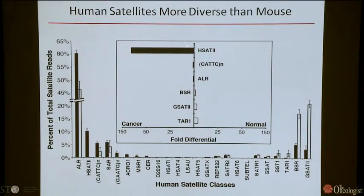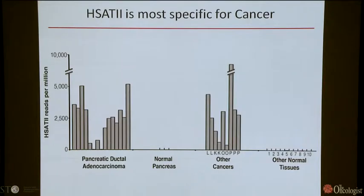So in the cancer cells, these were basically 130-fold higher in expression compared to normal tissues. And when you plot that out, you can see that all 15 of these have HSAT2 reads, while normal pancreas had 0 reads of HSAT2. All these cancers were positive, and none of the normal tissues except fetal brain and a little bit in prostate had a little bit of HSAT2, indicating this is a highly specific repetitive element that's being expressed in primary tumors of human.